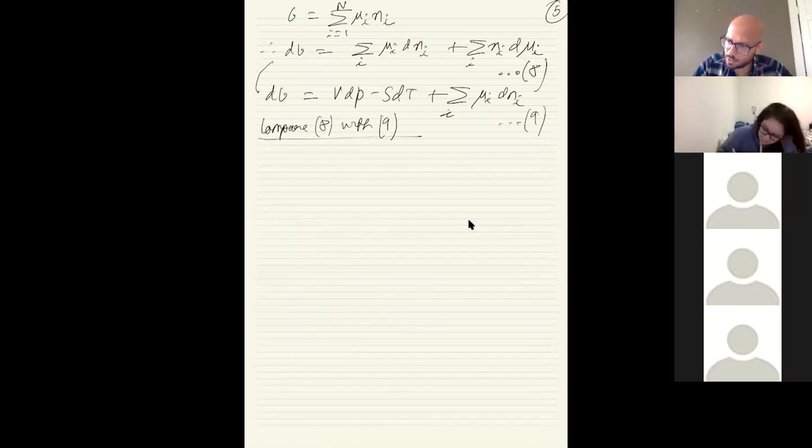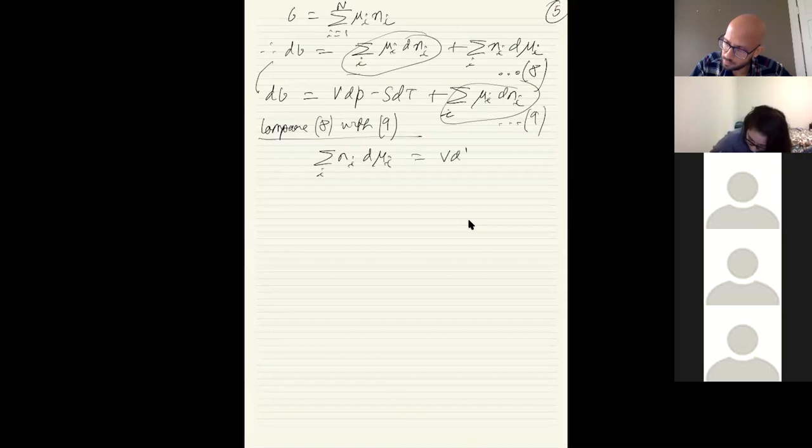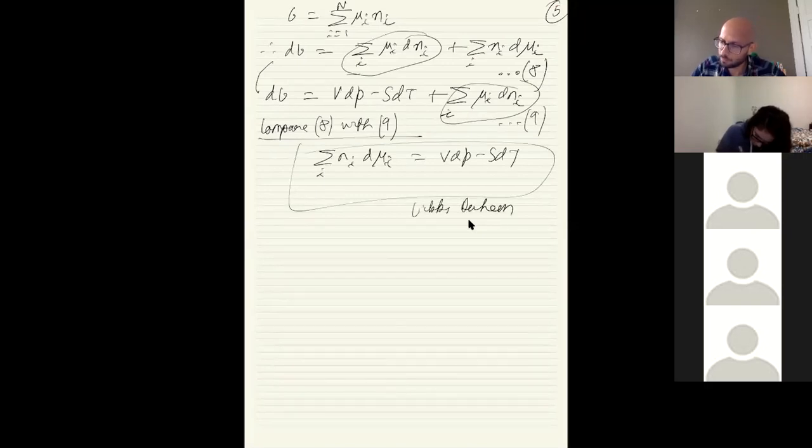dG is equal to dG, so we just compare the right-hand side of both. This and this will cancel out, right? And we will be left with summation over i of n_i d mu_i is equal to V dP minus S dT. And this is known as our Gibbs-Duhem equation. A more popular form of Gibbs-Duhem is at constant pressure and temperature, summation over i of n_i d mu_i is equal to 0.